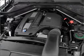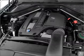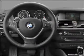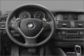Air conditioning, power door locks, power windows, power steering, cruise control, power mirrors, an alarm system, an AM/FM stereo with a CD player. Our website offers more information on all of our vehicles.